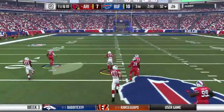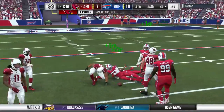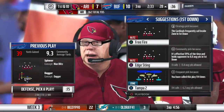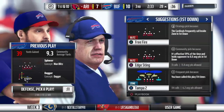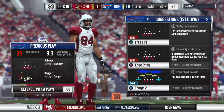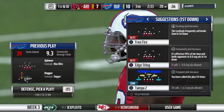And Gresham's got it over the middle. And he'll be taken down, but not before getting this inside the 30. A gain of 39 that time. Coaches really don't care from what position they get this, but run after the catch ability is often the difference between winning and losing and changing field position.